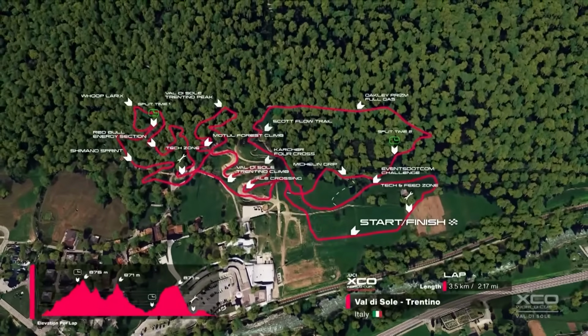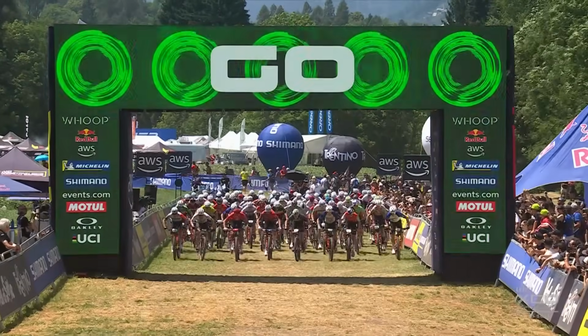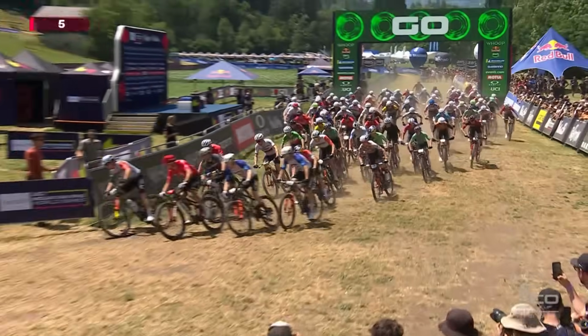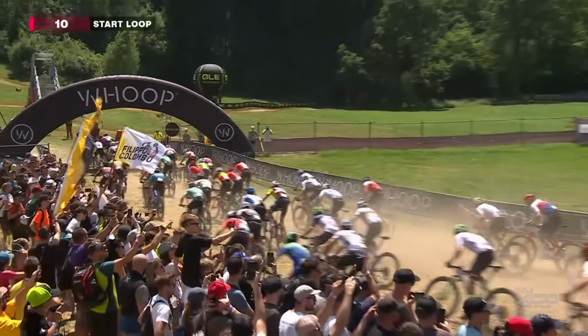And then you pick up the final bit of the short track course. And green they go in Val di Sole, Trentino. Thomas Litcher in the black jersey, really, really strong off the line, as is Christopher Blevins in the red of Specialized Factory Racing. But it's Luca Martin from Cannondale Factory Racing who leads the way.